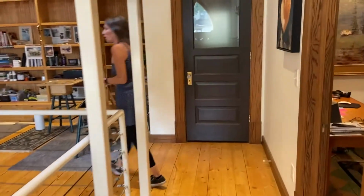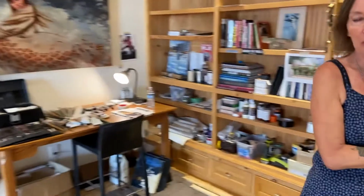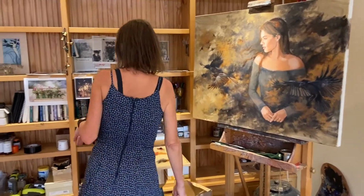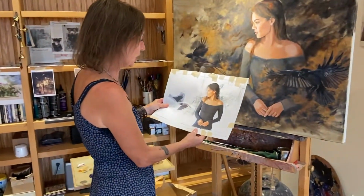This is usually where I'm working the most, and if I'm going back and forth between a couple of different pieces, I trade them out from this area here. And then these are kind of where I have pieces drying. I can show you a good example of how I use my reference materials.